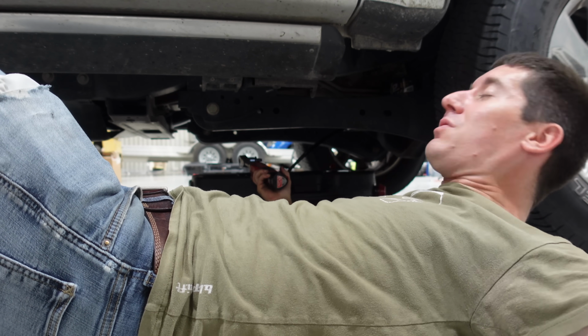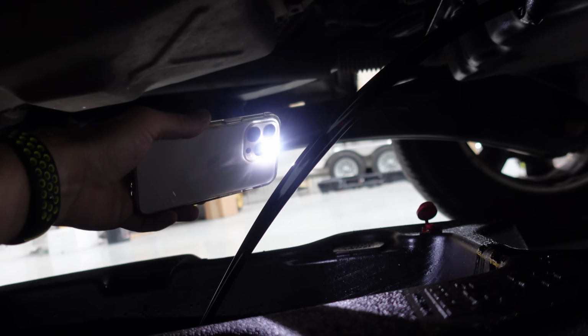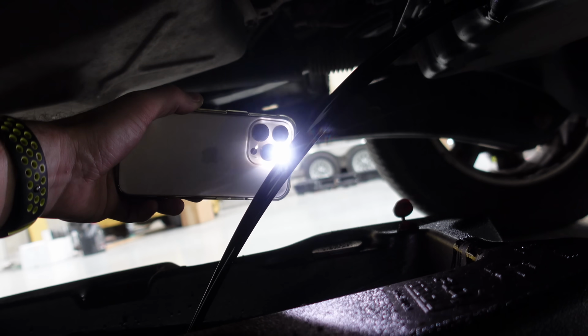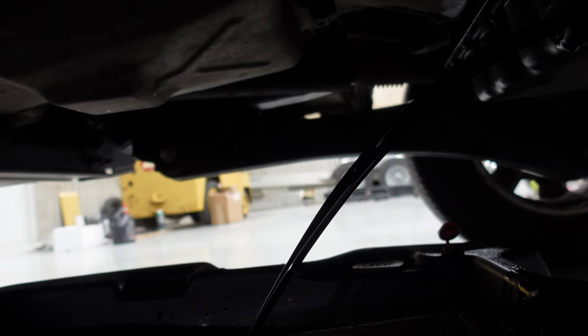Wow, we only spilled 2 or 3 drops. So we definitely have a foul-in, and it definitely smells like the EPR. Light through it, jet black. Can't even see through it. Every time we do this diesel oil, it looks just like that. It's crazy.